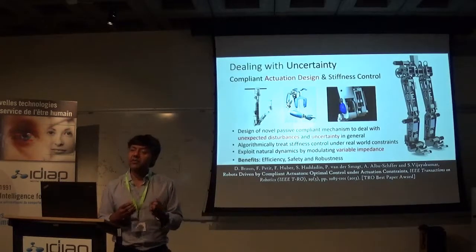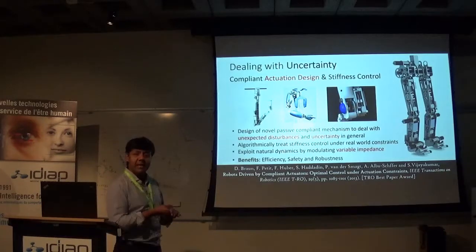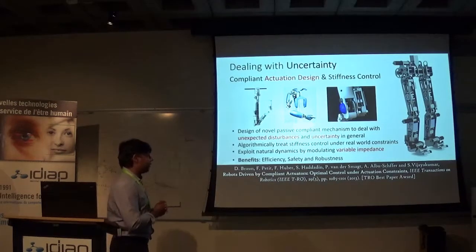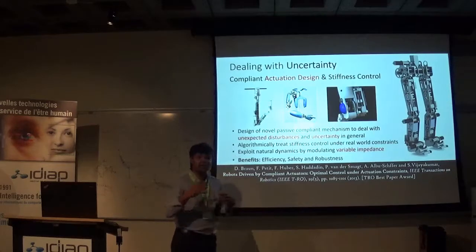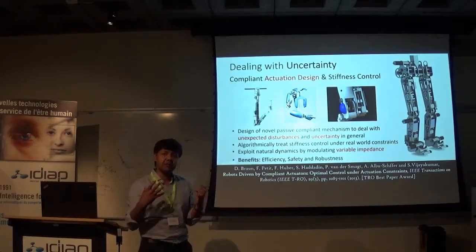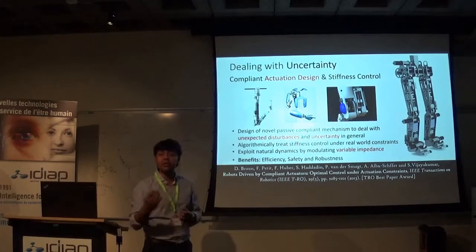Okay, one other thing I want to mention within this framework: even if you have the best sensing and the best state estimation, we still have uncertainty in the world. To deal with uncertainty, we can do many things, and one of them is to work with passive compliant mechanisms. For people who have not worked with compliant systems, effectively it's like attaching a spring between an actuator and an end effector, and the springs can be various. It can be fixed stiffness springs, or you can have the ability to modulate the stiffness of the spring. There are various mechanisms in place to do that.